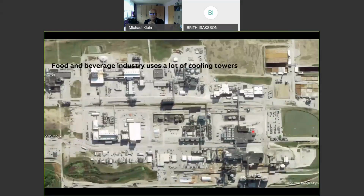So this is a food and beverage plant. I must admit, this is in the States. From that Google view, you see a plant, but you don't really spot the cooling towers. But you can spot them. Look at this. These are all cooling towers. There are 46 cooling towers in that plant. You see the red circles, and there you see various sizes of cooling towers. They're exposed, of course, to the outside. So Google View is a very good tool to see where cooling towers are installed and operated.